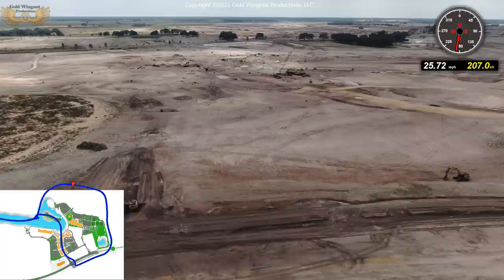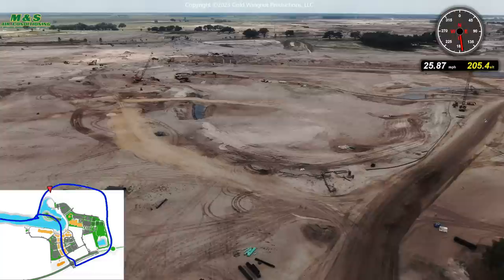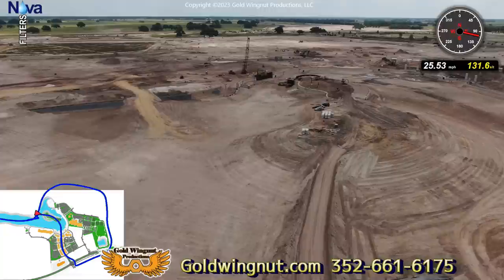So I've been trying to work out the bugs on this flight path, and I think I've got it to where I want it now. So in the future, as things develop here in Eastport, you'll see the same flight path that I take each time, so you can become familiar with the way things are laid out. I'll also update the map as things go along and more information becomes available. Here's another look at the island, and then the camera will pan around and you'll get a look at where the hotel is going to be built.